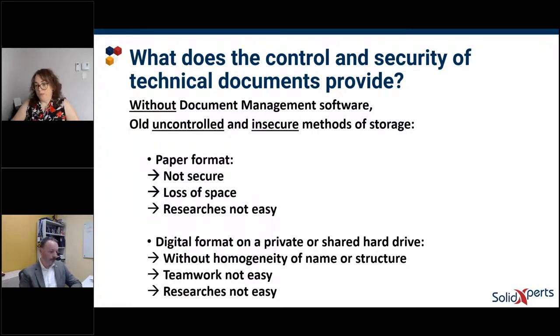it's not possible in a paper format to find this kind of information, not easily. For the digital format on a private or a shared hard drive, I would say that maybe it seems a little bit more secure. It's not easy to lose this information. If you have a good backup plan, you will have security on these digital format files. But maybe you will have a lack of homogeneity in names or structure. So for example, the numbering system depends only on how disciplined your employees are. So there is no automatic numbering. It's all just on what the people know or don't know. The same for the structure, how to be sure that the employees will respect an established system.